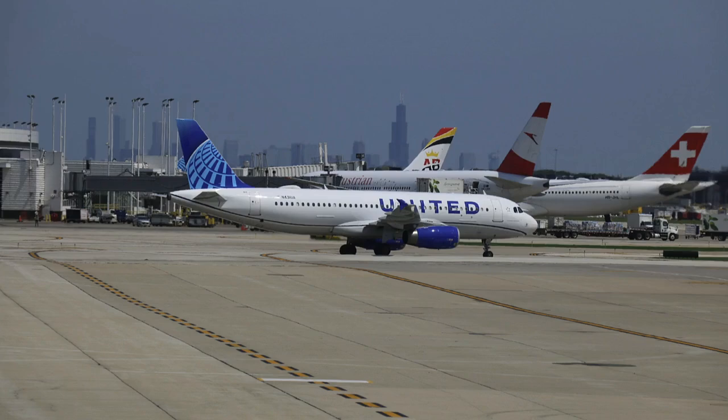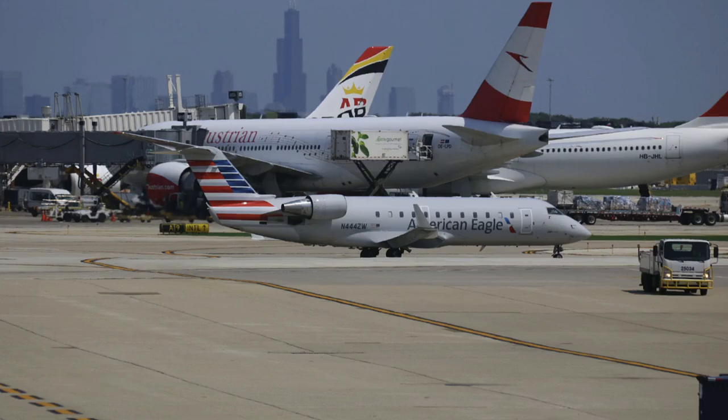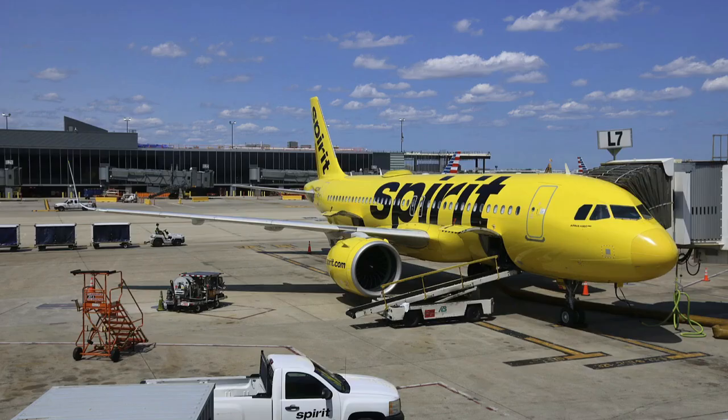United Airbus A320, and you can see the light starting to get good over there. That's where we're going. We just got to walk over there. American 787-8. Air Wisconsin CRJ-200. We're going to see a bunch of those. Over here at the Spirit gates, they're looking strong with this A320 hybrid, of course, 602 November Kilo, and this A320 Neo, also looking quite nice at L7.